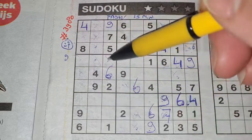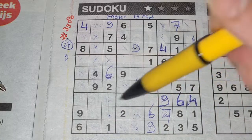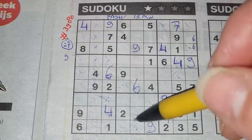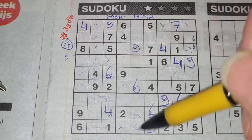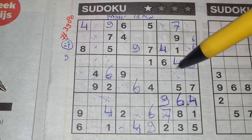4 in the first column, 4 in the second column. So the third column, the only 2 places left for the 4 should be here or there. We see there 4, no 4 there, 4 should be here. 4 in this row, 4 in the row below. So the last row, the only 2 places left for the 4 should be here or there. We see there 4, no 4 there, 4 should be here. And all the 4s are used.